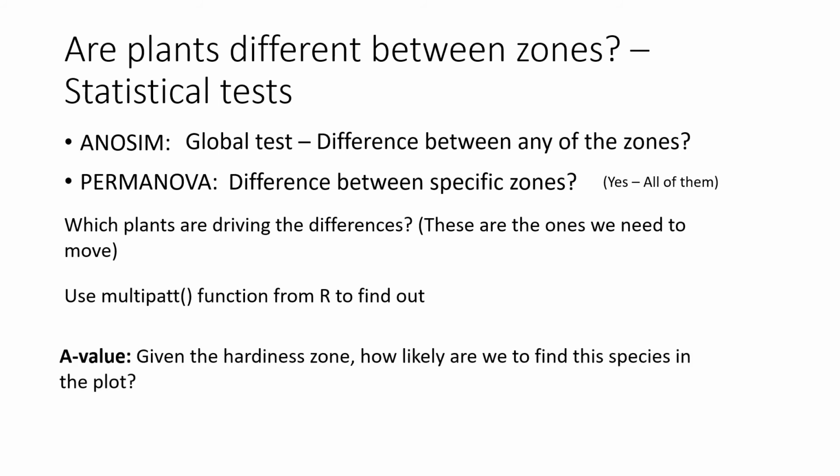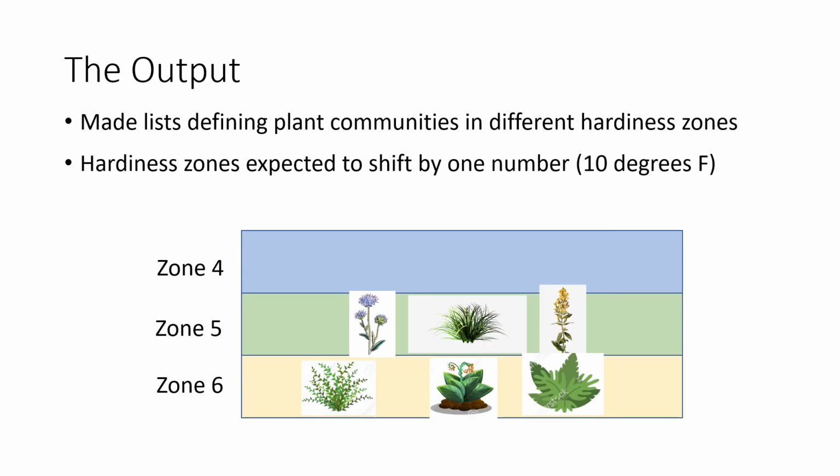We were especially interested in the A statistic, which asks the following: given the hardiness zone, how likely are we to find the species on a scale of 0 to 1, with 0 being completely unlikely and 1 being certain? We're interested in this value because species that score well on this are strong representatives of their hardiness zone and can continue to be so when these hardiness zones move. From this information, we generated a list of plants that define silver maple communities in different hardiness zones and figured out where these plants need to go.